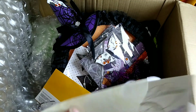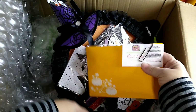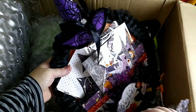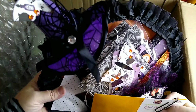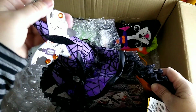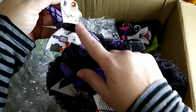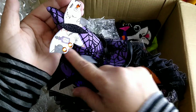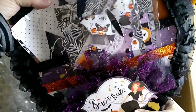And oh my gosh, I have seen these. She has made a loaded embroidery hoop, and I have seen these online, but I haven't had a chance to make one yet. But look how pretty, look how gorgeous. She's got this cute little witch hat on top, and it's got this beautiful little butterfly with some little bling. So pretty. Okay, I'm gonna pull this out of the box, and there's another envelope in here.